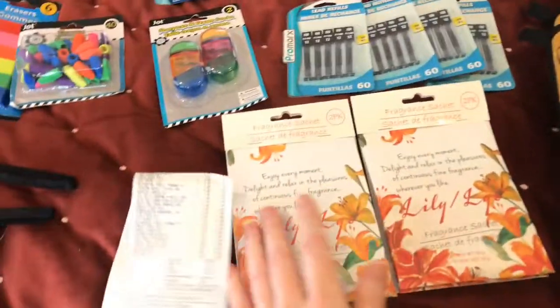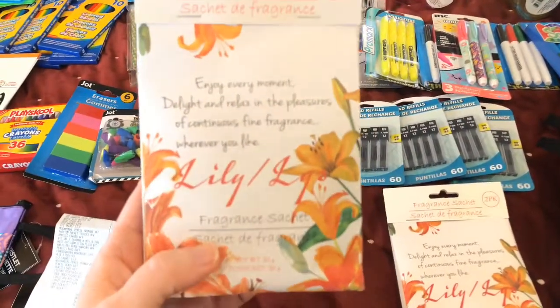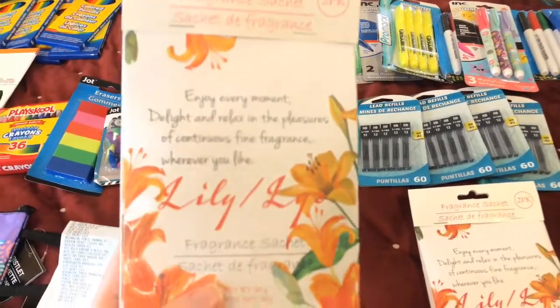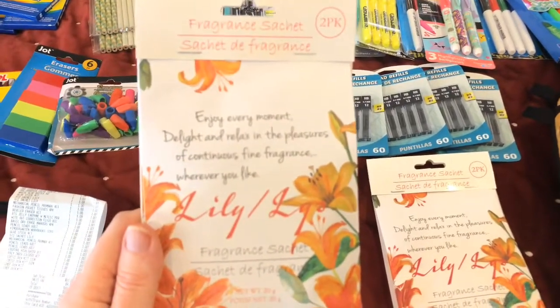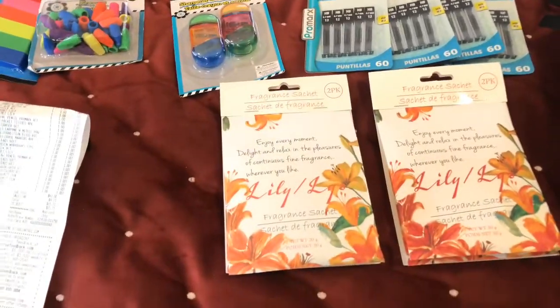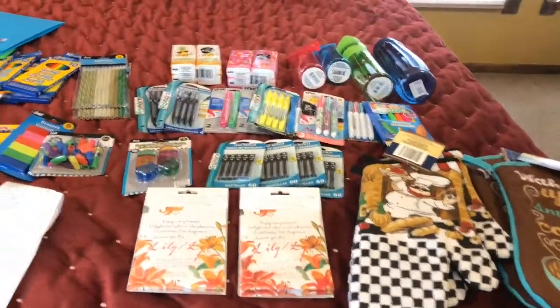And then, oh, also I got these potpourri fragrance sachets. I didn't like any of the other ones they had. This one I loved, it's lily. But oh boy, it smells so good, you guys. It smells almost like a floral spice. And I love those pumpkin spicy fall spice fragrances. But anyway, this is it.